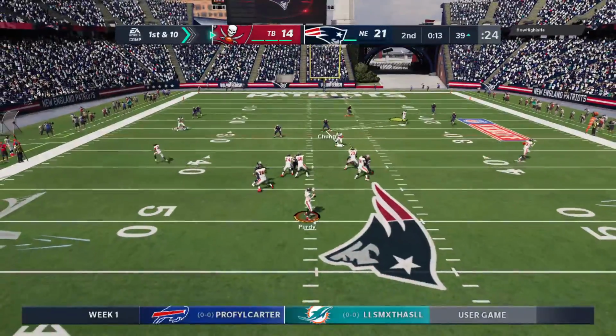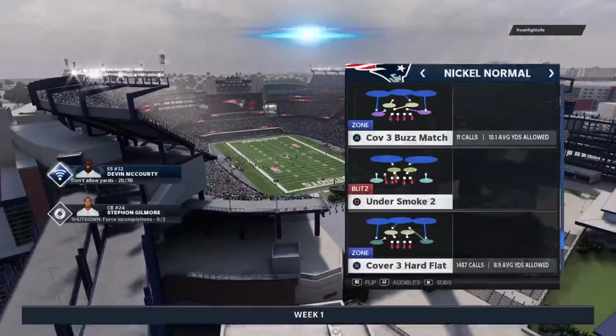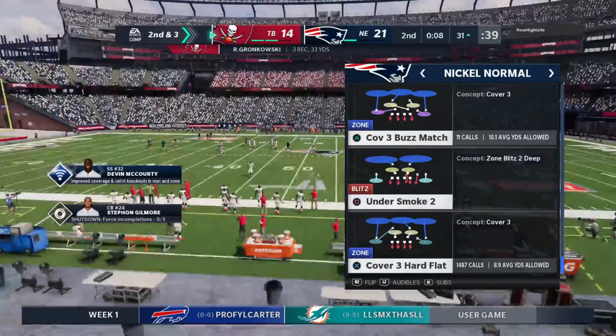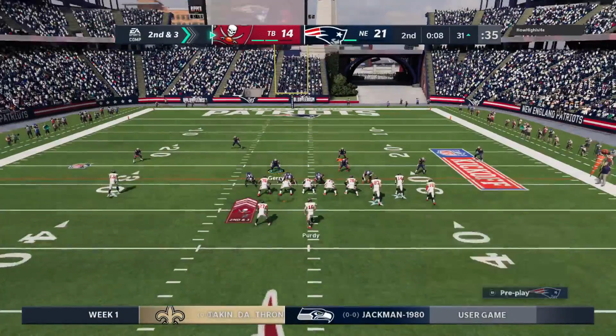They'll try and start this drive in the air. He's got it complete to Gronkowski. Now a timeout taken. Perhaps a chance for one more quick play and then another timeout if they hurry. We'll see. Able to get 7 on that first down pass play. 2nd and 3.